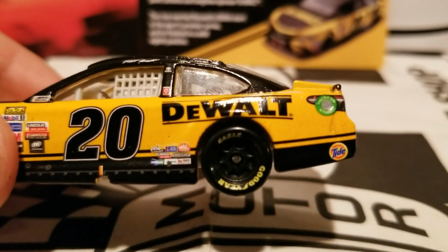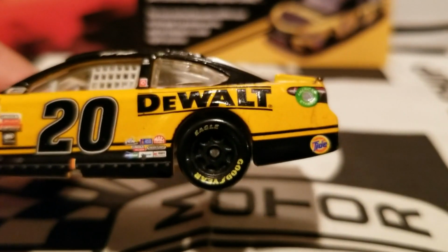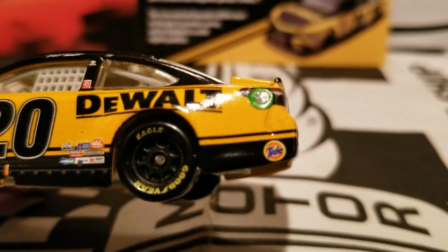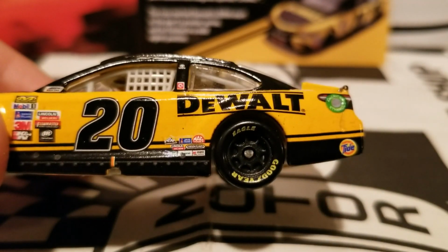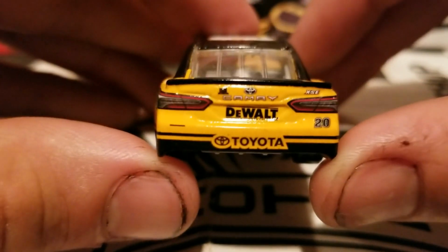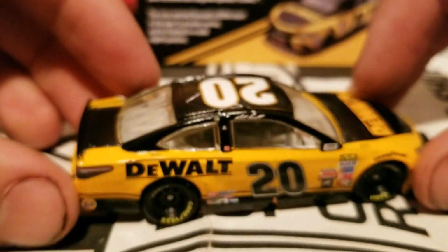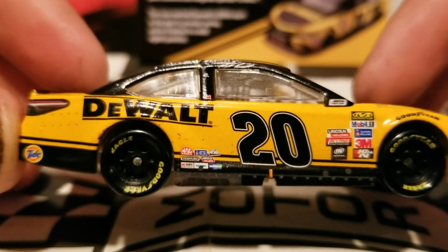I'm trying to get a closer detail on this. Apologize if the focusing's not really the best. But once you get this car in person, guys, you can just see how raced this car is. He did not want this car, but it is cool that Lionel decided to go and make a race version for both the Gold Series and NASCAR Authentics. So I really do like that.